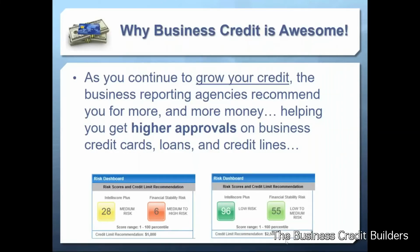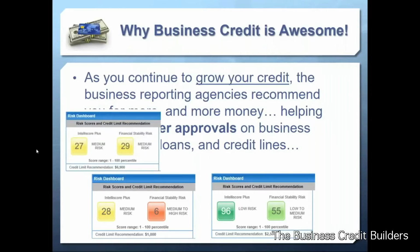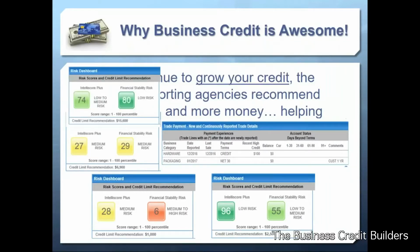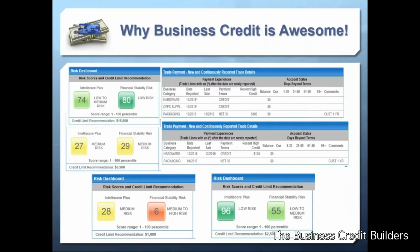We saw that one account took them up to a $2,500 credit limit recommendation. Here's somebody that doesn't even pay their bills. They're paying their bills badly. 27 score. They're still being recommended for $7,000 of credit, $6,900, and they have two accounts on their business credit report. As we continue to grow the business credit, here's somebody that's being recommended for $15,600 in financing, and they've got 3 accounts on their business credit report.